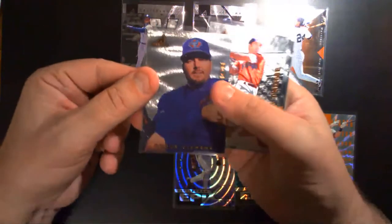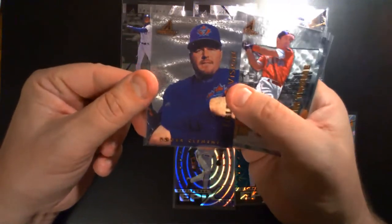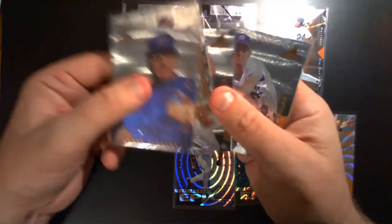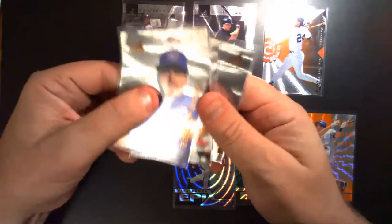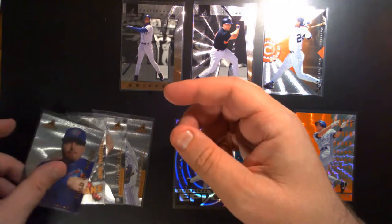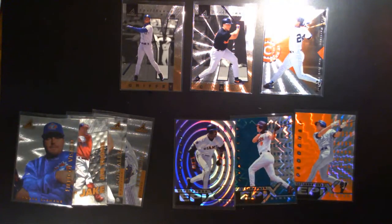And then we had four of the museum collection. We had Clemens, Thome, Juan Gonzalez, and Andy Pettitte. So those are the inserts pulled from our first box.